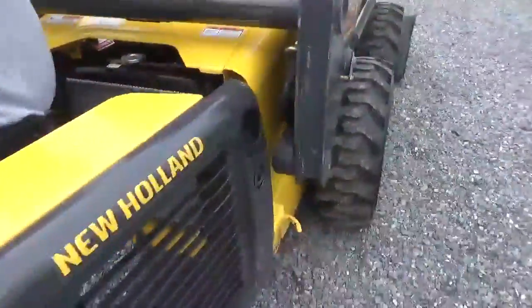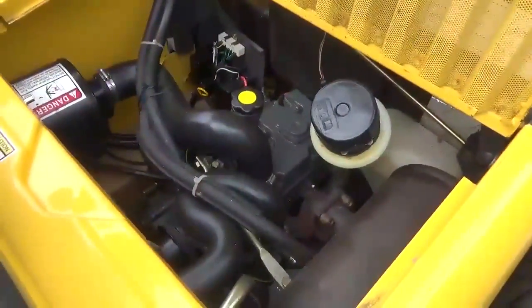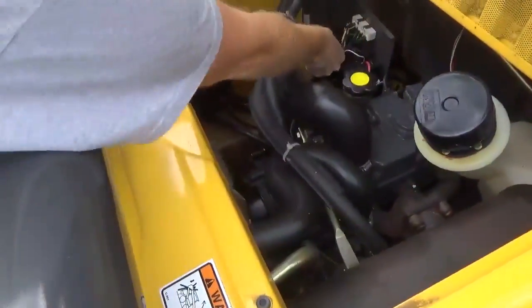Machine is very nice and clean. It was well taken care of. Skid loader. Again, it's an L150 powered by a three-cylinder New Holland diesel engine. Starts and runs excellent. There's no abnormal noise, smoke, blow-by, anything like that whatsoever.